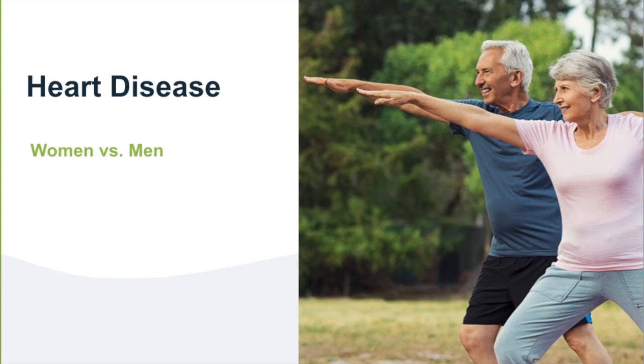For women, the risk of heart disease is really underestimated because it presents later in life, about 7 to 10 years later than men, generally after menopause, when they lose the protective benefit of estrogen. And so the average age of a heart attack for men is 66. For women, it's 70 after menopause.